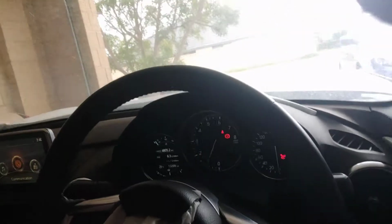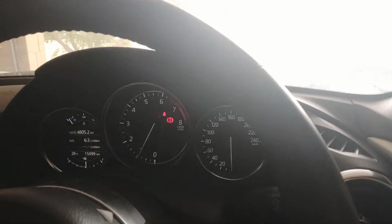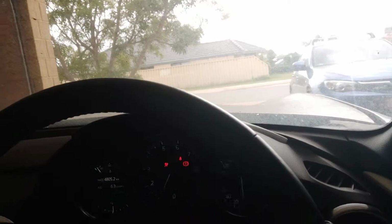Hey, this is good. This is very good. Alright, let's take a look. So, from what I can see here, we're not showing any master warnings. Nothing's come up, nothing's changed now that we've started the car. This is good. Alright guys, we have a runner. I like it. Alright, let's start this thing off.